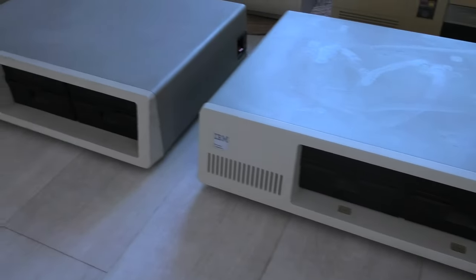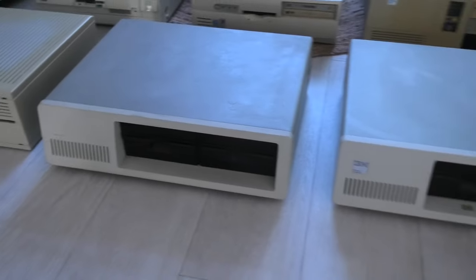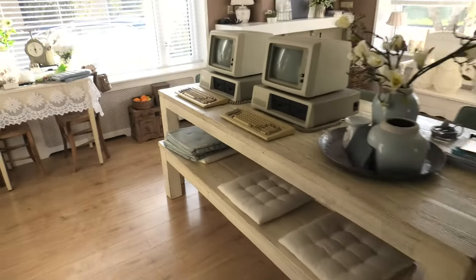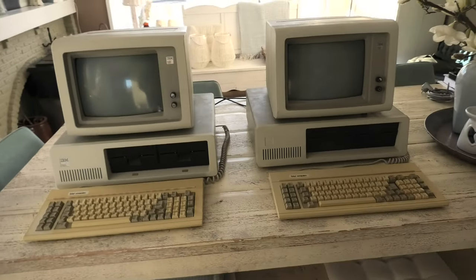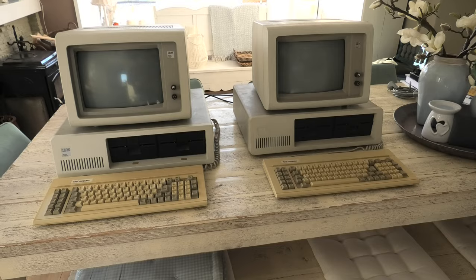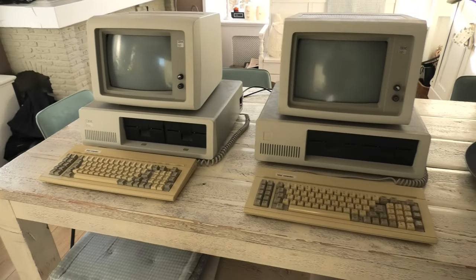Here we have the two IBM 5150s, a recent pickup probably from someone's estate. One works, and another one probably needs some work on the power supply. So, as you probably know, they run on Intel's 8088 processor, and are famous for introducing the world to the personal computer. Both came with the 5151 monitors. The keyboards shown are by Tulip.